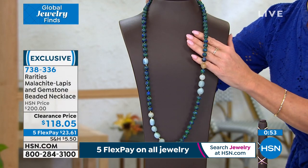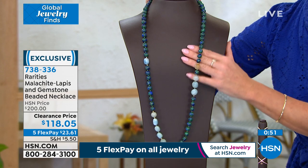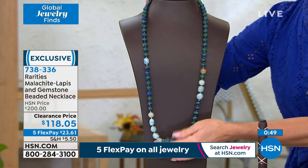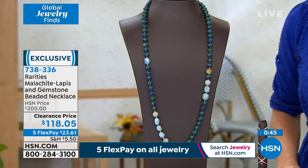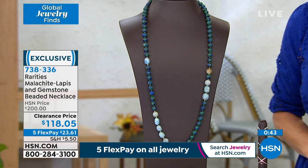This necklace is lapis malachite, which was the first time I ever used it. It's aquamarine and sea glass. It's the ultimate calm. Mine is 36 inches. It's a favorite of mine.